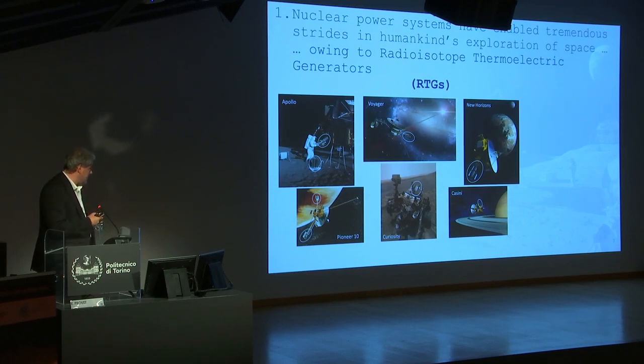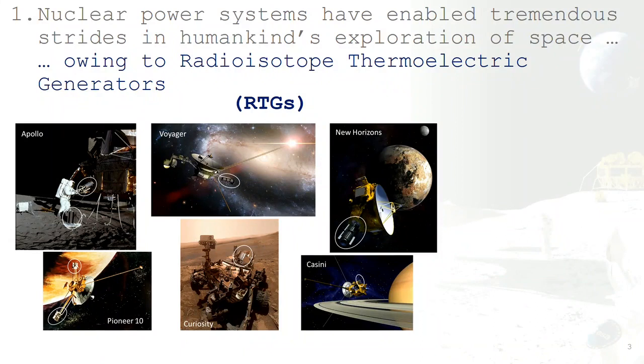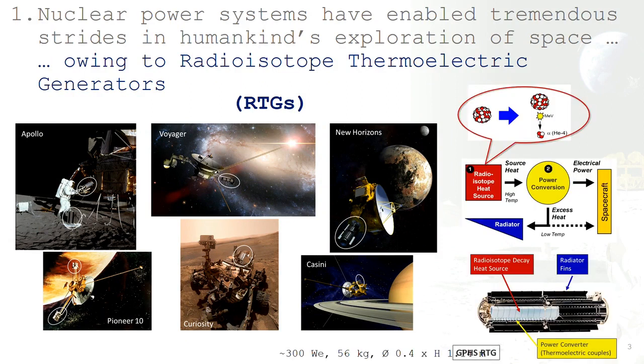All these missions were made possible by nuclear energy, were powered by radioisotope thermoelectric generators. These are the thin cylinders which are shown on the picture. The principle of these RTGs is that the heat released by a radioisotope is converted into electricity by an array of thermocouples, and the waste heat is radiated into space.